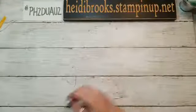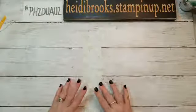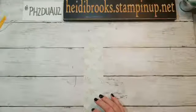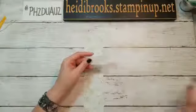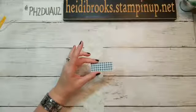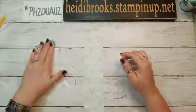So for the project, we're going to start with a piece of the DSP. This is the pumpkin DSP that I showed you. And this piece is going to be 2.5 by 11. So the DSP is actually, of course, 12 by 12. So the little 1-inch strip that we cut off, we're actually going to save it because we're going to use this on the front of our little package. So I'm going to set that aside.